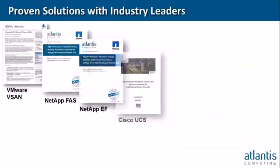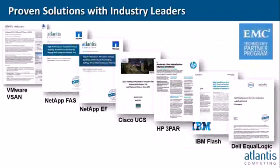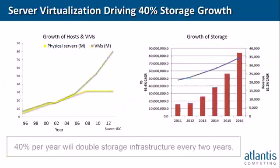We've been shipping products since 2009, and we've built a series of reference architectures and joint solutions around some of the leading products and vendors, including being a longtime partner with VMware, as well as some of their ecosystem partners across the server and storage space.